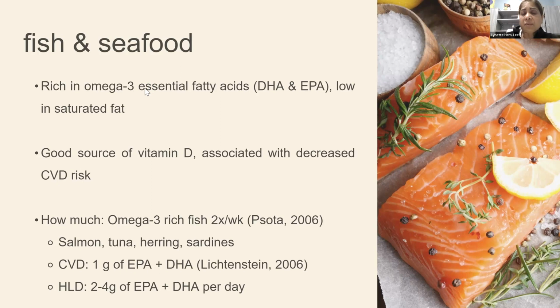And how much do you need? We recommend eating fish at least 2 times a week. And it doesn't have to be fresh fish. You can buy canned tuna, canned salmon, sardines. They are all such great options. So salmon, tuna, herring, sardines, they are great options to include with your seafood.